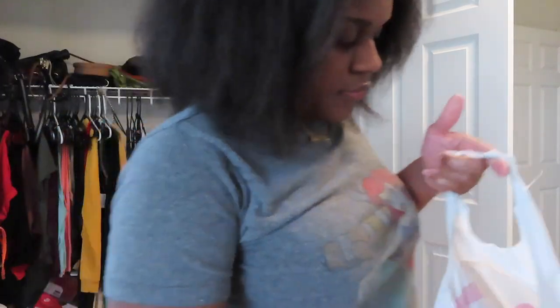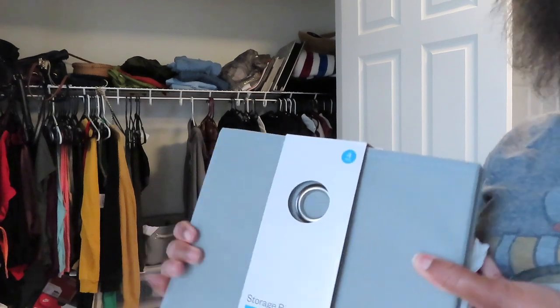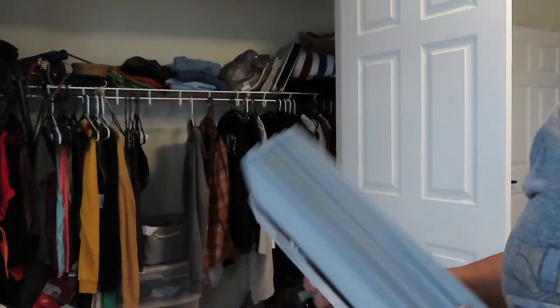So I just got this 4-pack of drawers. Is that what they're called? Oh, storage bins, but you know, use them as drawers. Got this from Target as well.